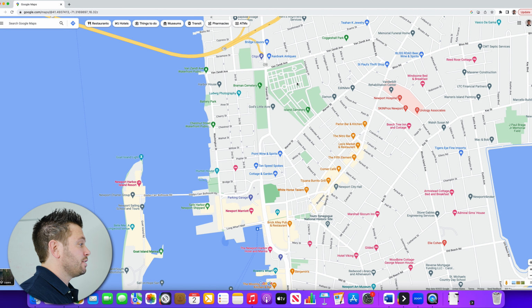Let's jump over to my desktop to view the map. So guys, as you can see, we are here highlighting the Point. Now, the Point runs from Sycamore Street to Marsh Street, which is right here, Washington Street, and Farewell. Now, Farewell goes this way, continues this way, cuts over this way, and is back onto America's Cup. So that is what is considered the Point section here in Newport, Rhode Island.